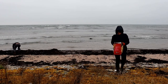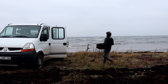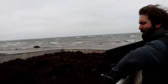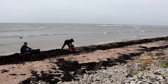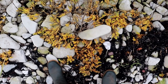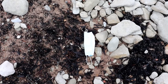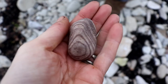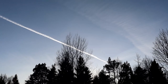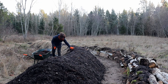The coastline is much windier and colder now than our place at home, just 5 kilometers inland. I've used the seaweed as a mulch to top off the first hugelkultur garden bed and left the rest aside for building a compost pile later.